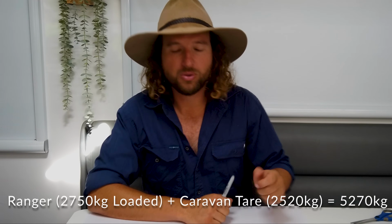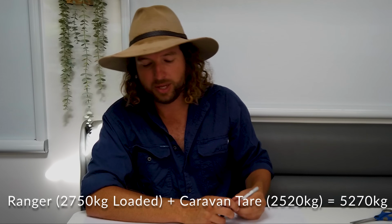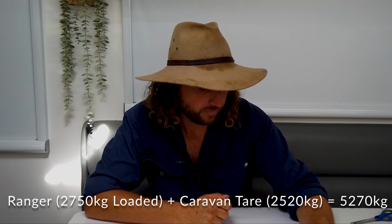The vehicle, as I said, was 2,750 kilos. As I said, the Tare of the Zone was 2,520 kilos. So the total was 5,270. Now, keeping in mind that's with the Ranger loaded, but the caravan is empty.